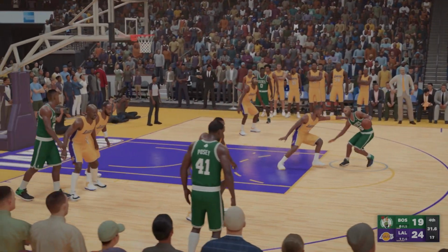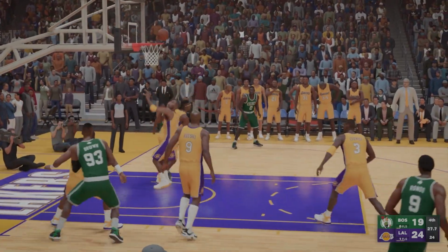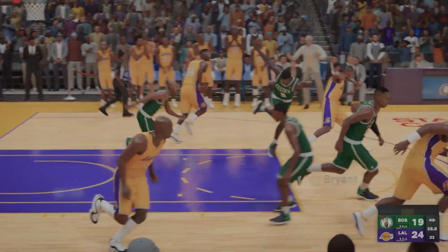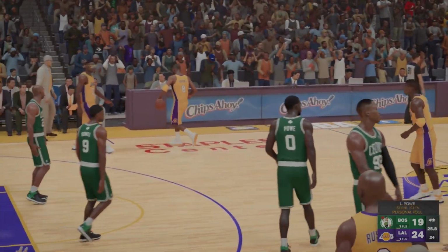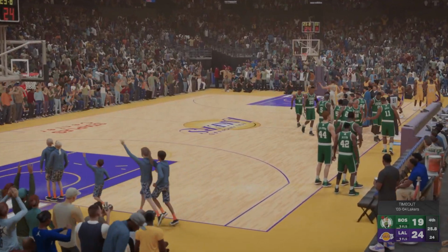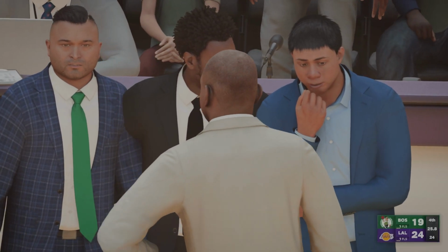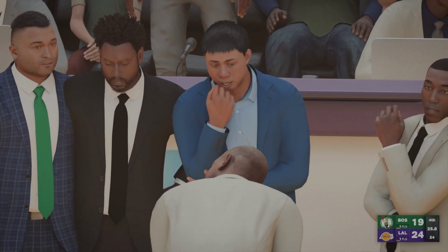Here's Cassell, covered by Bryant. That shot is off. And Los Angeles the other way now. And now they decide to foul intentionally. Time called here. Los Angeles decides to talk it over. They're leading by five. There's 25 seconds left in the fourth quarter.